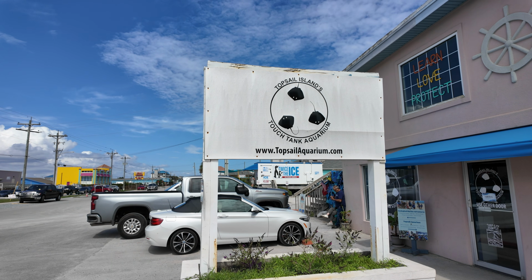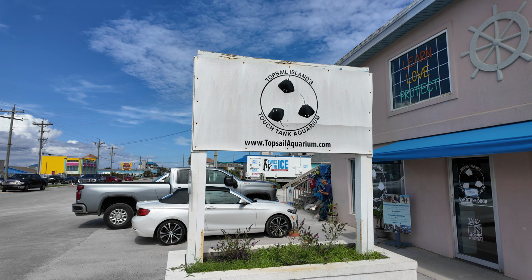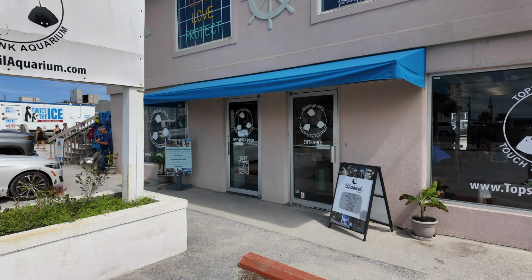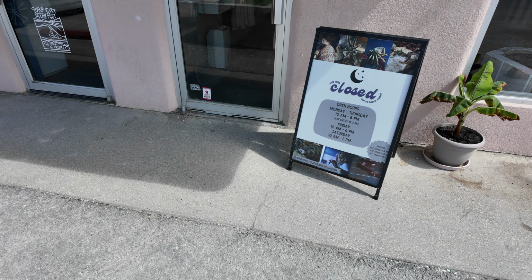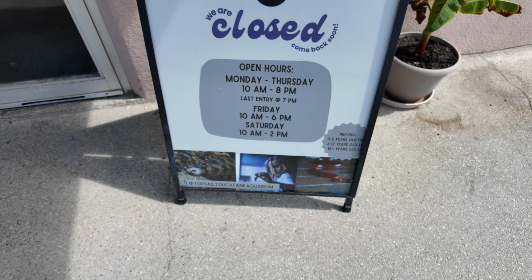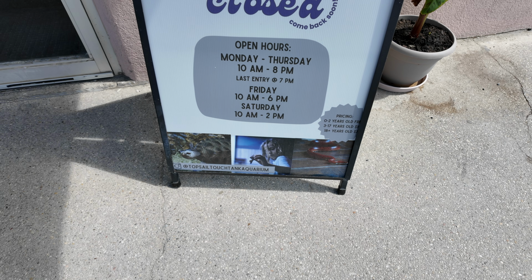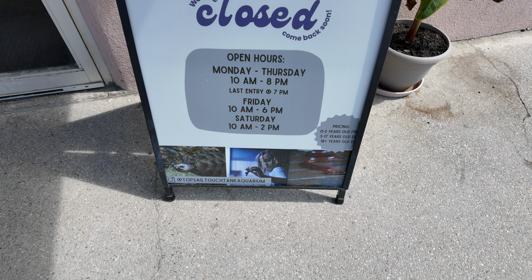All right, I moved back a few blocks now and I come across this place. This is called the Topsail Islands Touch Tank Aquarium. So you can come here and bring the kiddos by and learn a little bit about nature, it looks like. It says right now they are closed, but their open hours are Monday through Thursday from 10 a.m. to 8 p.m., last entry at 7 p.m. Friday 10 a.m. to 6 p.m. and Saturday 10 a.m. to 2 p.m. So heck yeah, that would be really, really cool.